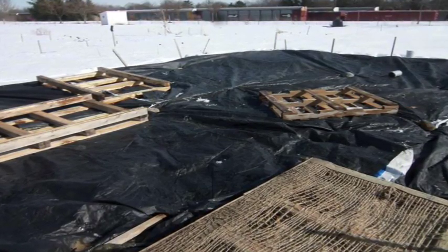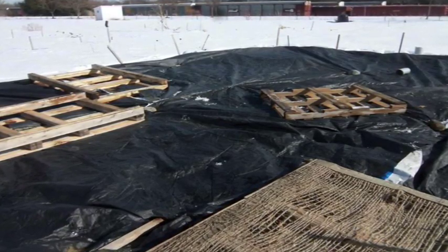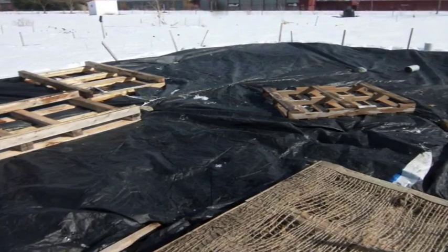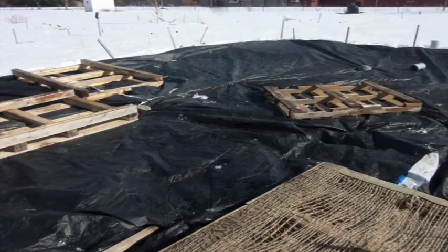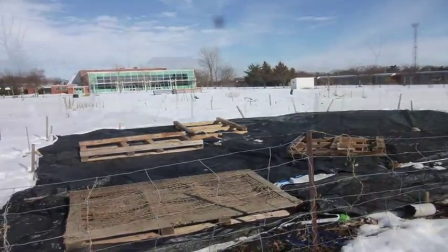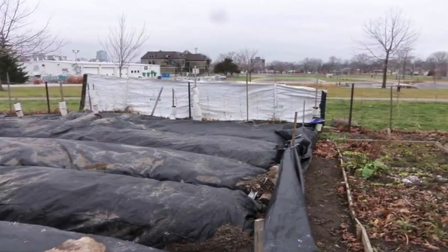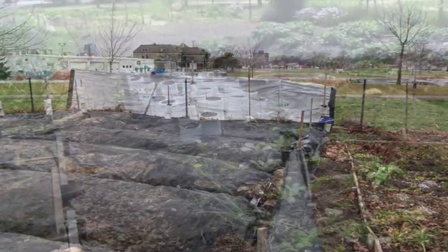By the way, this pallet here happens to be a vertical garden. But I toss them on there to keep the tarps in place, and by the time the sun melts all the snow around me, nobody else is in the garden but me, and I'm having fun. There's another scene, the same thing. So here's the beginning of the growing season, and I believe I've got a windbreak there, and that stops the north wind from coming in a bit.